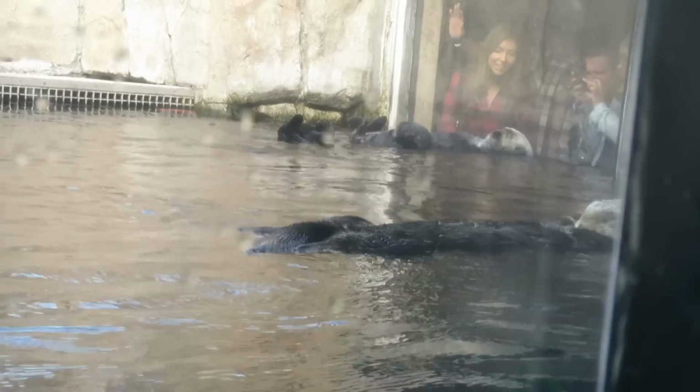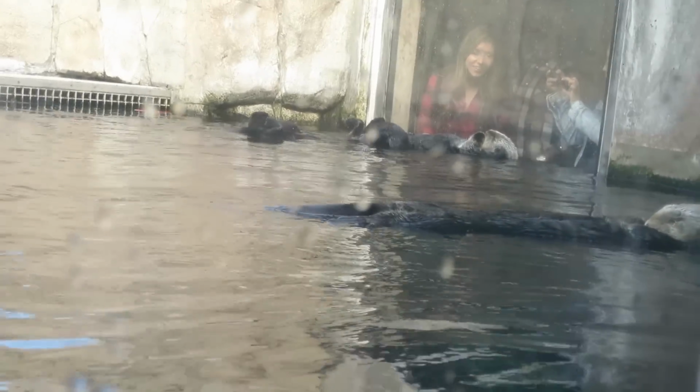The sea otter floating on its back. And here we see four really cute fluffy animals.